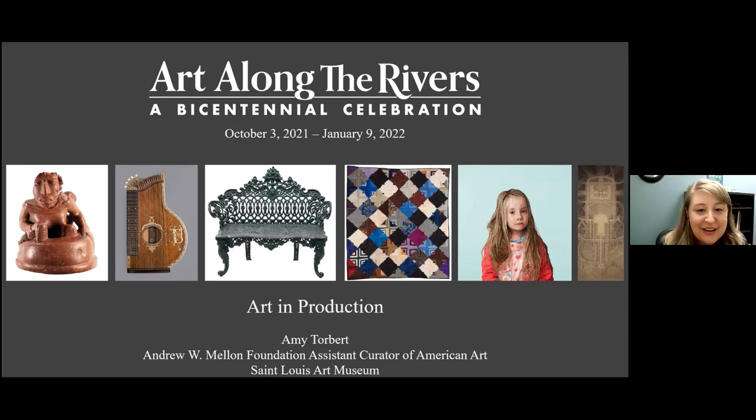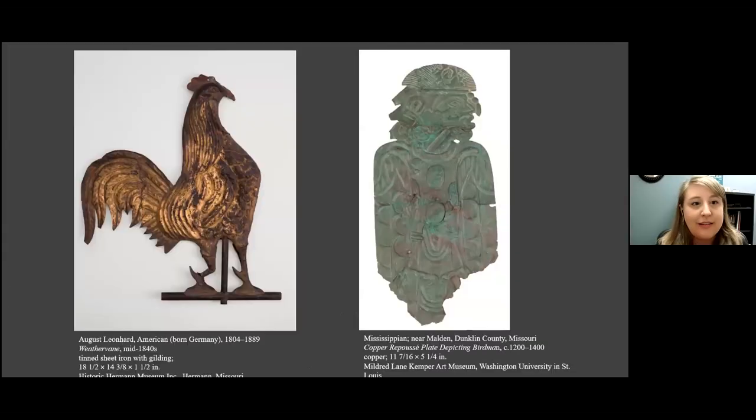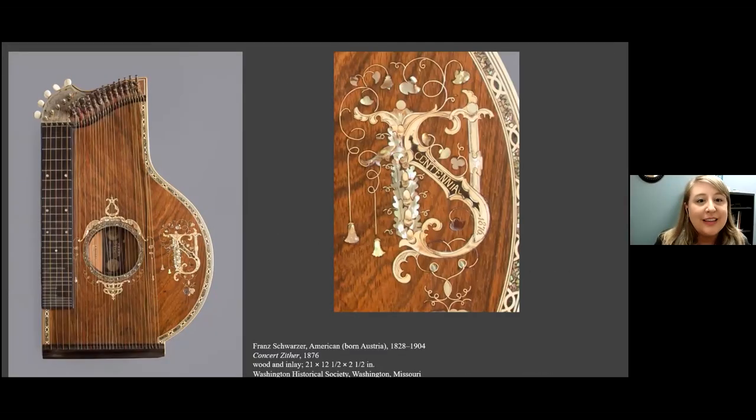Someone has asked about the zithers. Can you tell us a little bit more about the zither? Oh my gosh, yes, I can absolutely tell you more about the zither. Do I have images of zithers? You had one image. There we go. Zither.